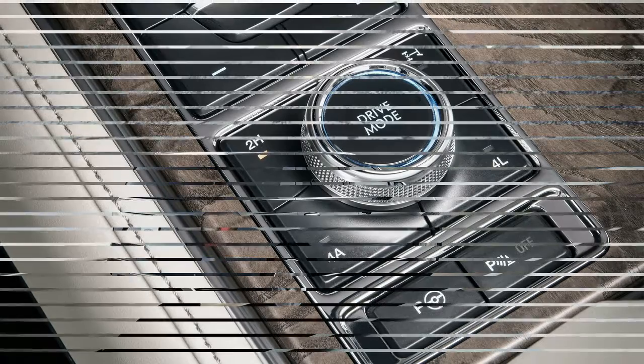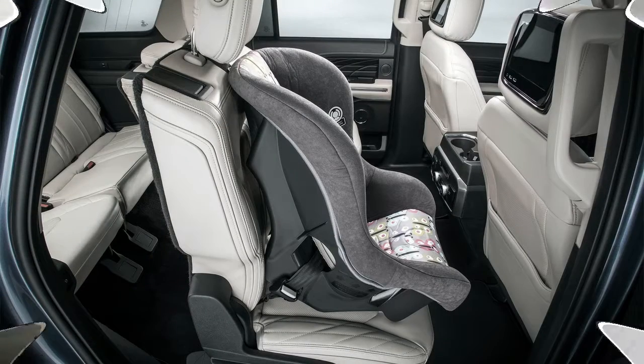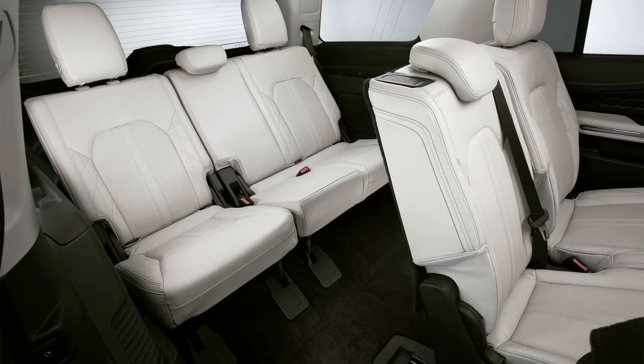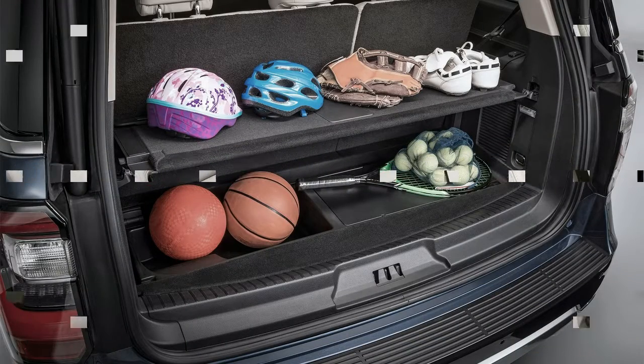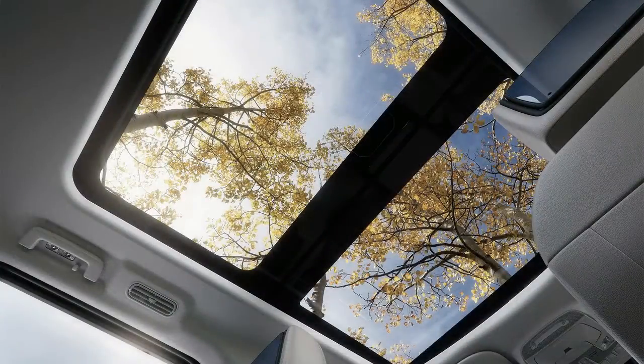What we think? We haven't driven the 2018 Expedition yet, but we expect it to be quicker and more capable than the model it replaces. Since it's lighter, the new Expedition might also be more efficient and handle better. Platinum models will be more luxurious with chrome accents, 22-inch polished alloy wheels, and quilted leather upholstery.